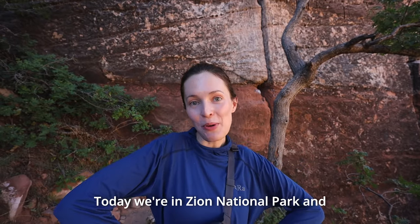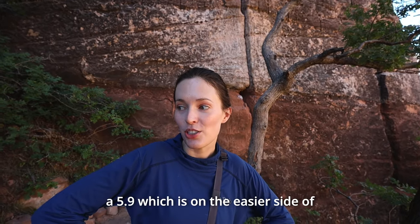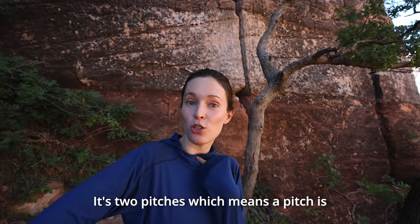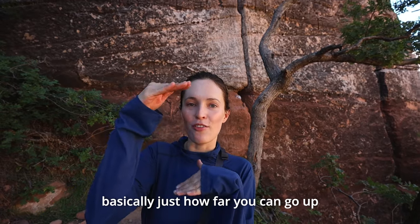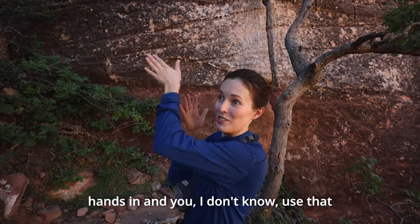We're in Zion National Park and we're gonna go rock climbing. We are doing a climb called Ashtar Command. It's a 5.9, which is on the easier side of climbing, but the harder side of what I can do climbing. It's two pitches, which means a pitch is basically just how far you can go up before you run out of rope. First pitch is a crack. You stick your hands in and you, I don't know, use that to climb.